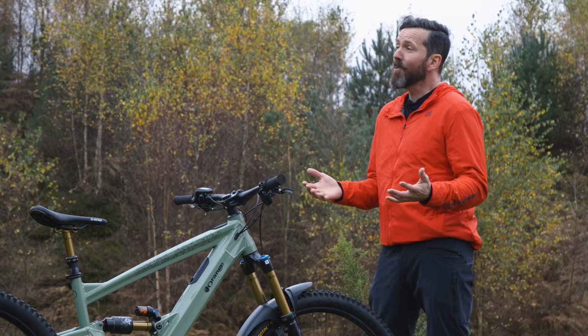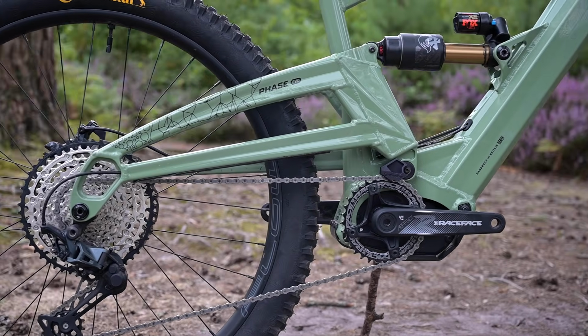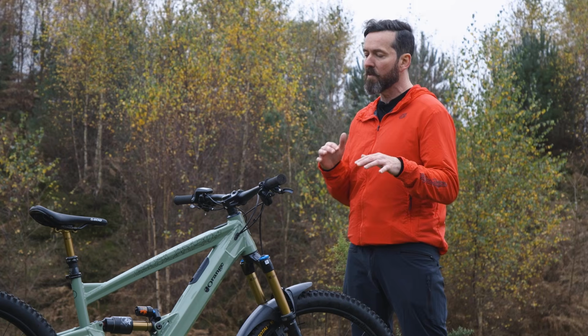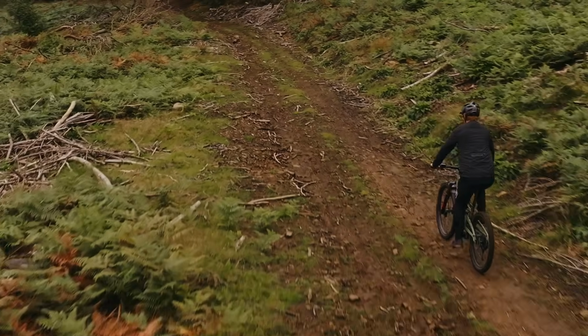I don't know if it's the way they press and crease the aluminium or just the amount of material that's in it, but it's got a real nice feel to it. And the way the suspension behaves, it's got good quality suspension. It's really laid out, long laid out. This is a big bike, right?